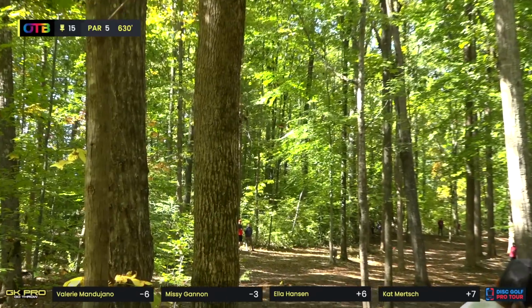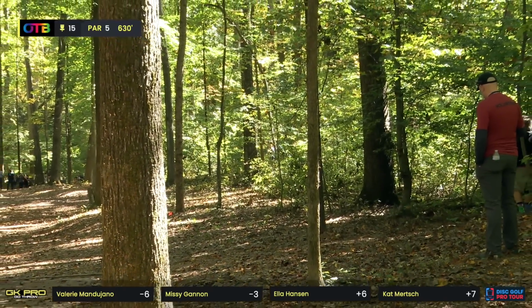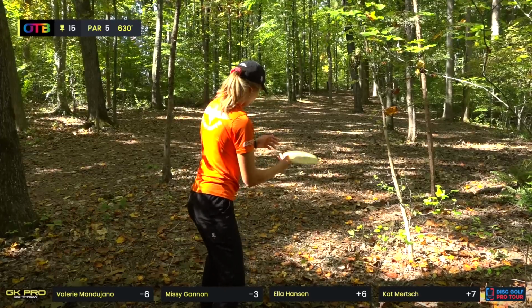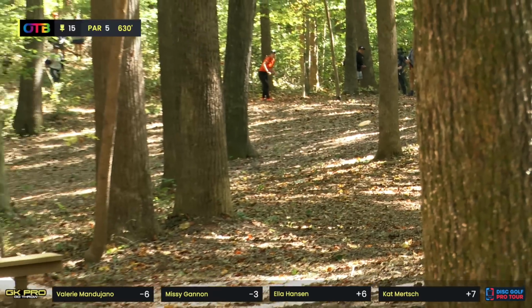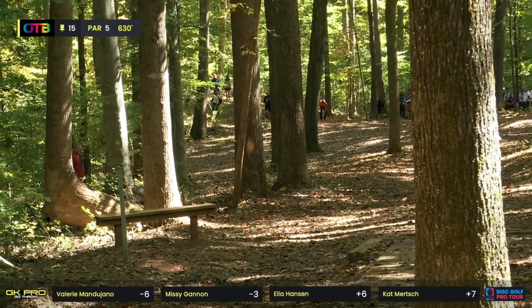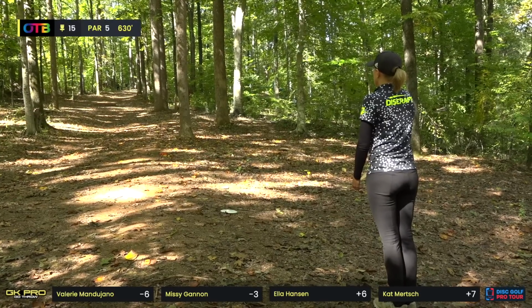Valerie actually has somewhat of a line here. She's trying to throw a turnover, gets caught up, but is on the edge. She's going to put those scramble skills to the test here. Cat with a little bit of a low sidearm, but gets some ground play. Works out all right. Yeah. That's probably the normal tee to the hole.